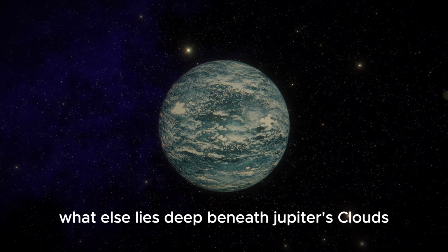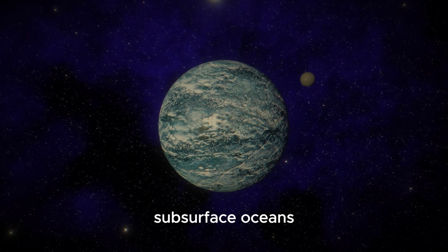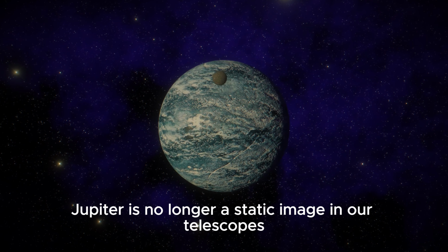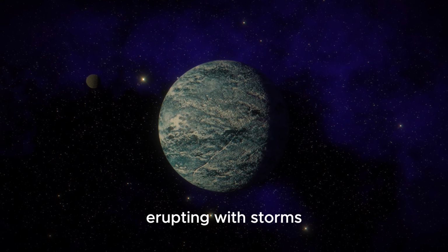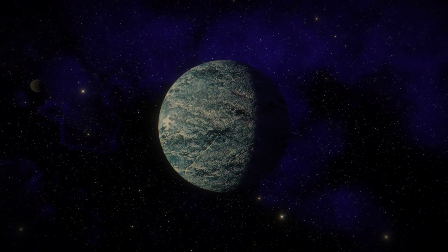What else lies deep beneath Jupiter's clouds, perhaps inaccessible even to Juno? Could there be unknown elements or physical states of matter beyond our current understanding? How do Jupiter's 95-plus moons, some of which may harbor subsurface oceans, fit into this cosmic puzzle? Jupiter is no longer a static image in our telescopes. It's a living system, breathing with energy, erupting with storms, and teaching us humility in the face of complexity.